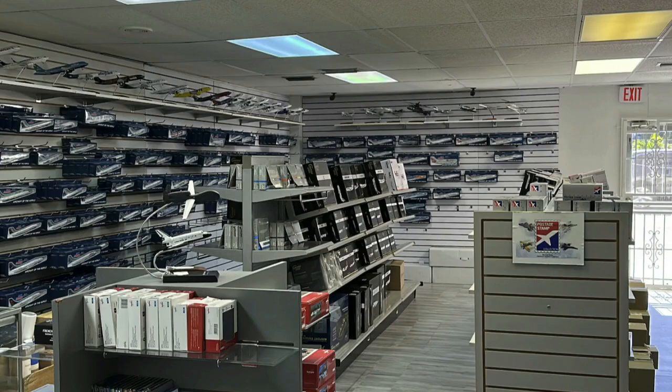Nice shot here at the other side of our 1-200s there. Really glad that I got this. So you can see Southwest California 1. I think the Dreamlifters down there on the bottom. Looks like a Western Global MD-11 there in the middle. Some FedEx at the very end.